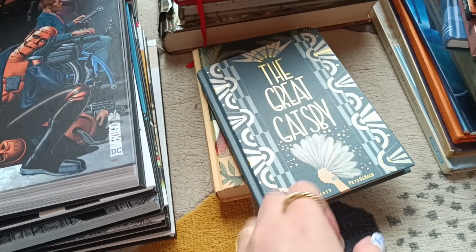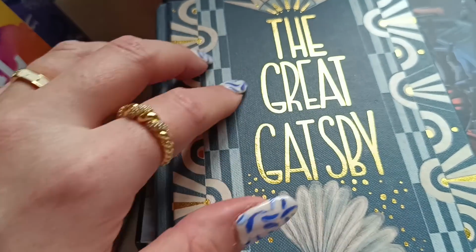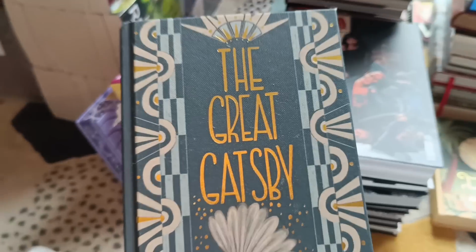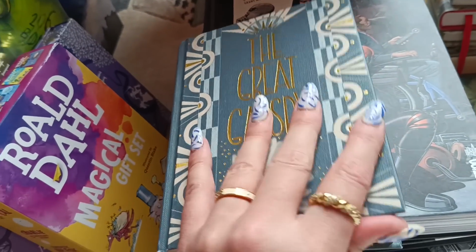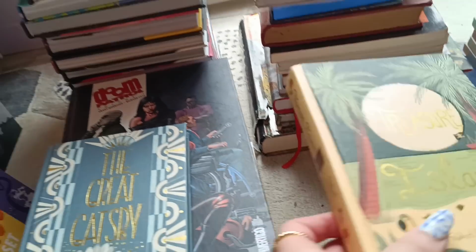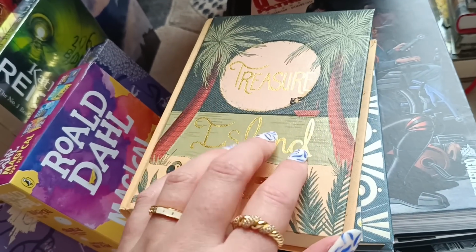And then here I got a few classics from the bookshop, and honestly I was more interested in the covers than the actual books, which is a shame. But The Great Gatsby, I've never read it. I've read parts of it, I've seen the film. I think I will read it at some point. And these are just such cute versions. I was thinking ASMR when I got them, and I got Treasure Island. I think I read Treasure Island when I was younger, but I will be able to read it again, of course. Aren't they just such gorgeous covers?